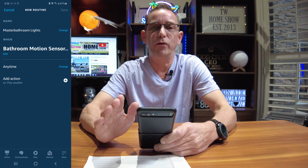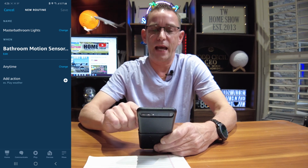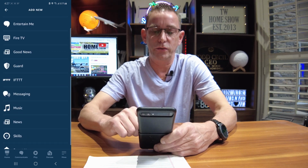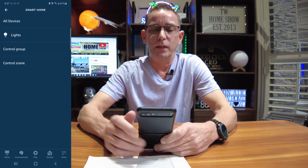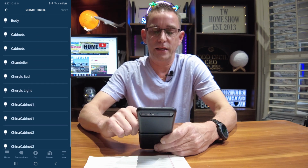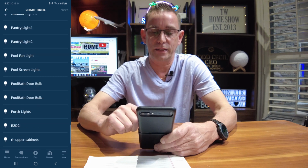At any time we go in there, I don't care if it's day or night, I want the lights to come on, right? And the action, we're going to hit the plus sign. And we're going to have another smart home device happen. And it's going to be lights. So select lights. And the first one is going to be my sink lights.